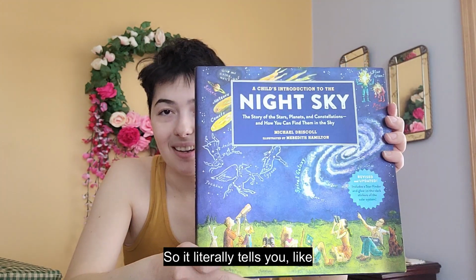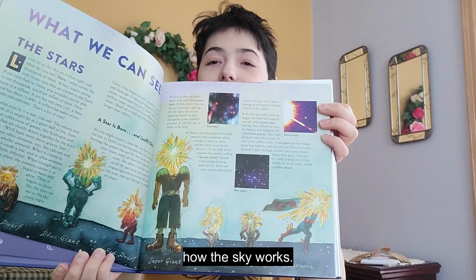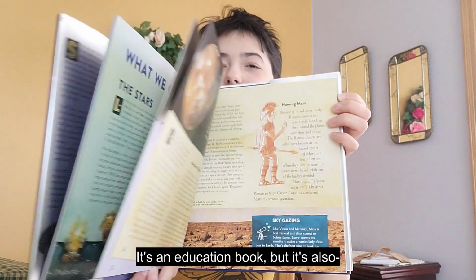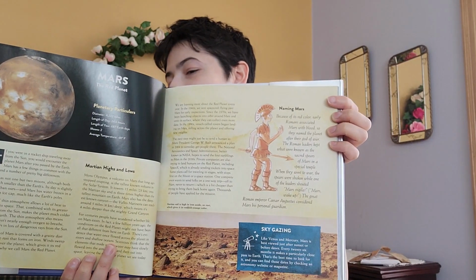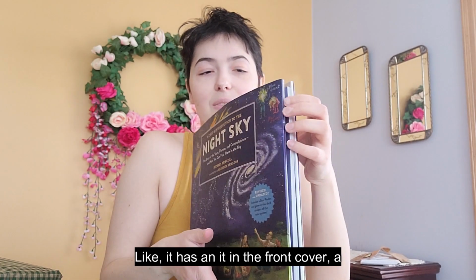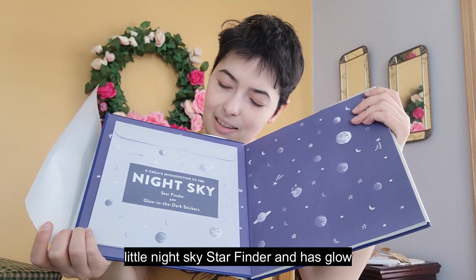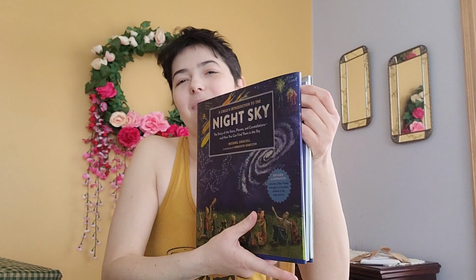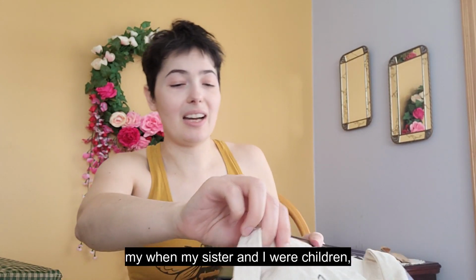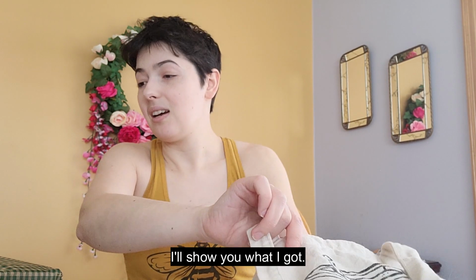It's The Night Sky. So it literally tells you how the sky works, why we can see certain things. It's an education book, but it also has in the front cover a little night sky starfinder, and it has glow-in-the-dark stickers. This is the kind of books that we had when my sister and I were children. That's what my friend is getting. But I'll show you what I got.